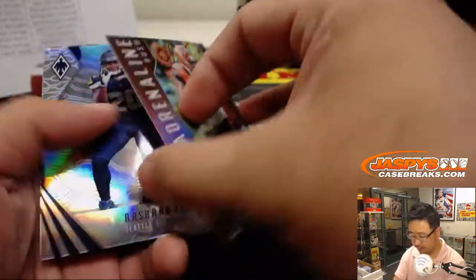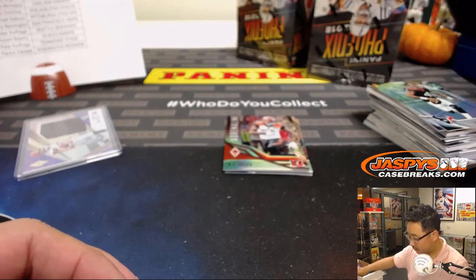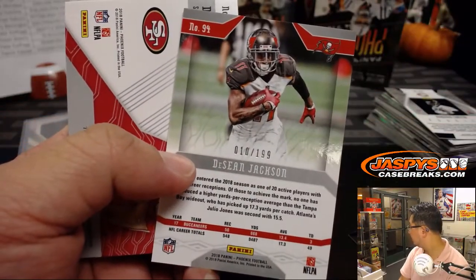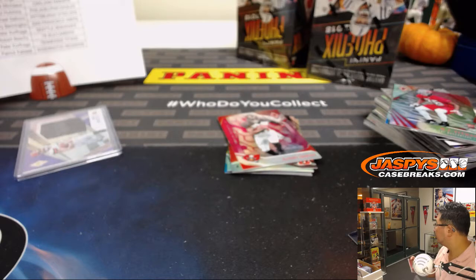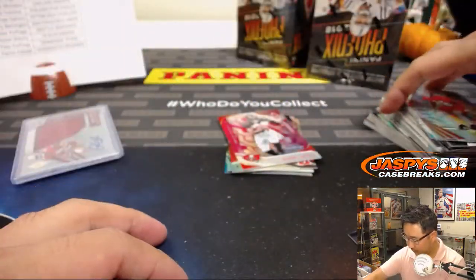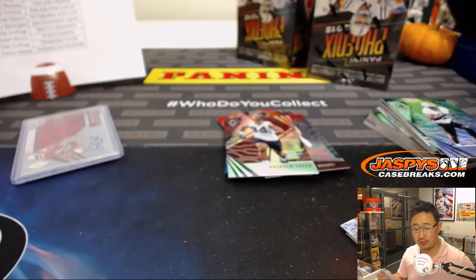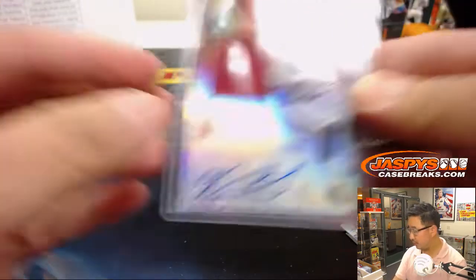$299. Deshaun Jackson and Dante Pettis. Jersey and auto. Jerry Bennington with the Niners. Kike Kuti, jersey and autograph. That goes to the Texans. Philip Lee. Hi, Marv Albert and Chris Weber.